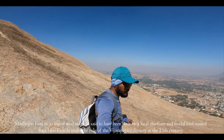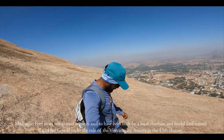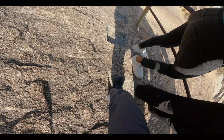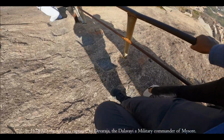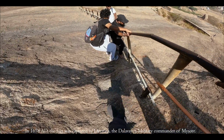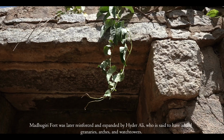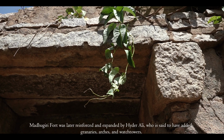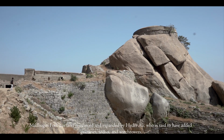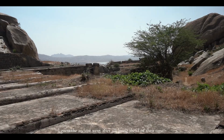Madhugiri Fort, in its initial mud avatar, is said to have been built by a local chieftain, Raja Hire Gowda, under the rule of the Vijayanagara dynasty in the 15th century. In the middle of the 16th century, the fort was captured by Devaraja Edalvai, a military commander of Mysore. Eventually, Madhugiri Fort was reinforced and expanded by Hyder Ali, who is said to have added granaries, arches, and watchtowers, etc. I guess the ancients were, after all, living ahead of their time.